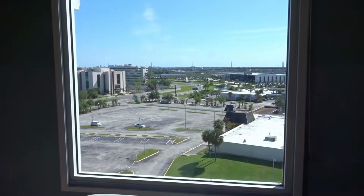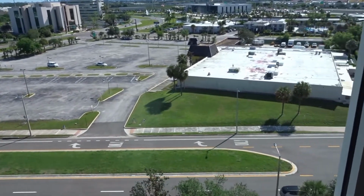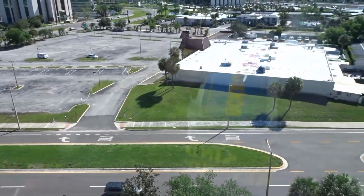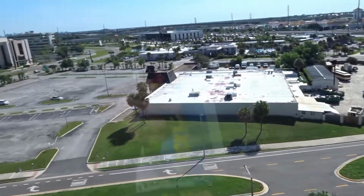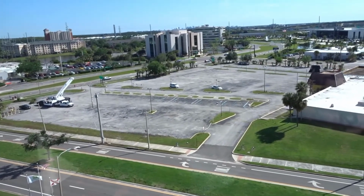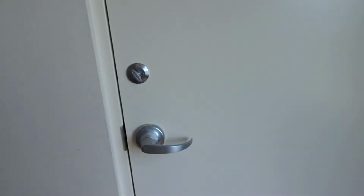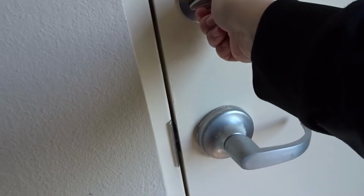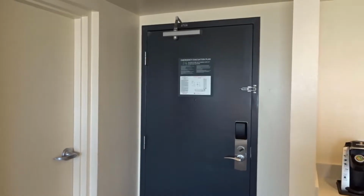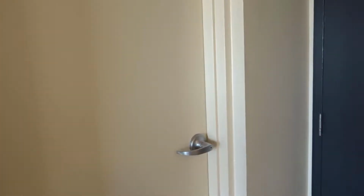The sunlight coming in from this window is super nice, but the view isn't anything to write home about. It's just not super nice. However, on the other side of the building is where Universal is. To the right of the window, there is also this door that connects to another suite, but of course, we can't get into it.